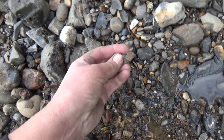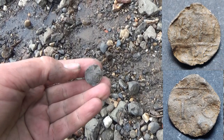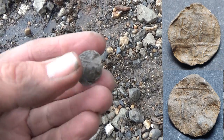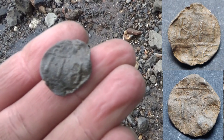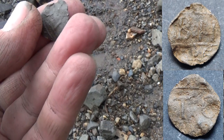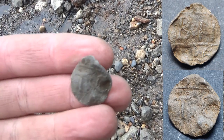So I've been doing a bit more scraping, and there's a lovely little lead token here. Look at that. Isn't that gorgeous?